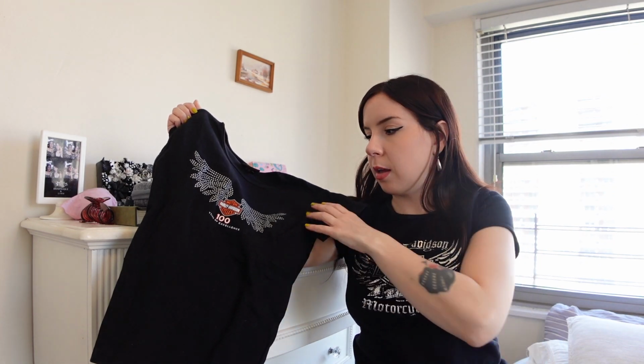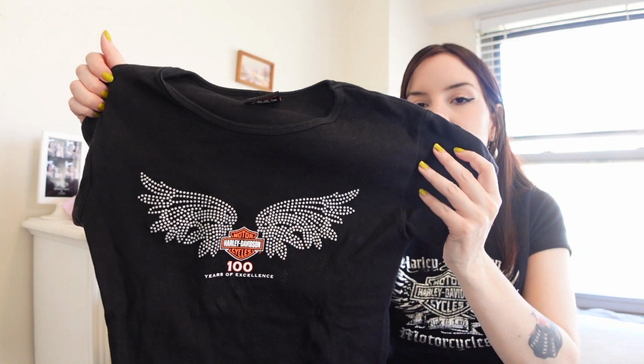Here's another, do I keep both? Do I keep one? And it is this Harley Davidson top right here. I'm wearing its counterpart. I got these both at a yard sale, and I like this one with the silver writing. This one has though these rhinestone wings that are really cool, and it's West Palm Beach. It's a really nice cotton. Do I need two though?